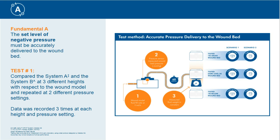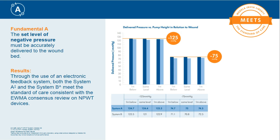You can see on the right a diagram of the test method for the accurate delivery of pressure to the wound bed. In essence, testing the same requirements that the European Wound Management Association set out for an electronically controlled feedback system. In this test model, we have pressure sensors designed in the mock wound bed, and we were consistently infusing a small amount of mock wound exudate throughout a 60-minute test duration. And again, we tested it at 2 different pressure settings of minus 125 millimeters of mercury and minus 75 millimeters of mercury, and 3 different heights, one with the pump and the wound at the same height, one with the pump 36 inches above the wound, and one with the pump 36 inches below the wound. After we ran these tests for the full 60 minutes, we have the results that we have seen.